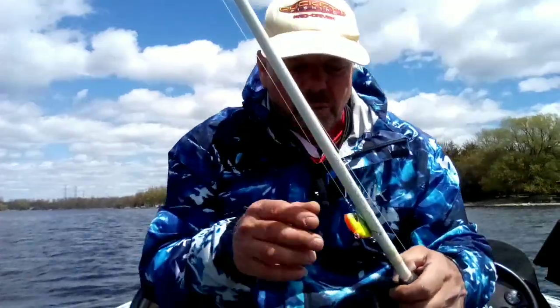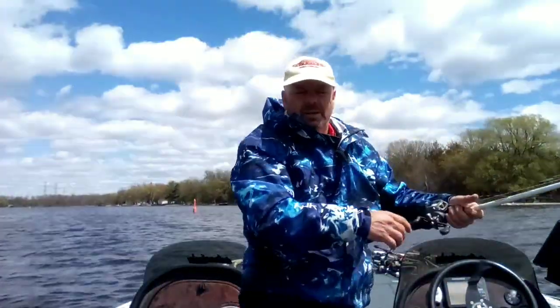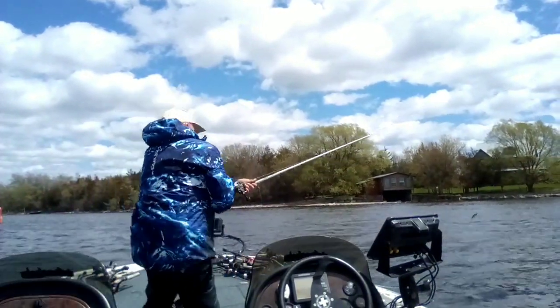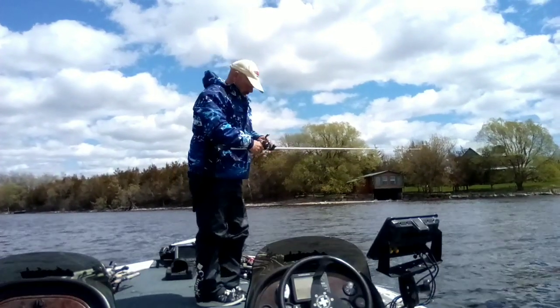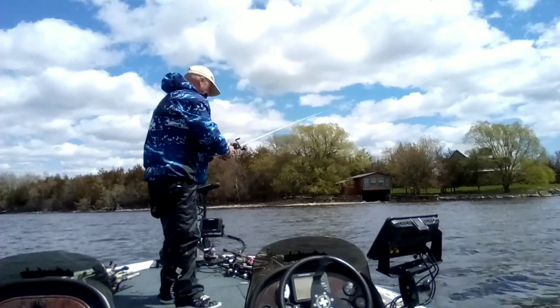We've got no trolling motor, so we're going to use a lipless crankbait. What we'll do with that is just throw it out, let it get down to the bottom, and we're just going to hop it along. We won't get far, and we'll have something on.